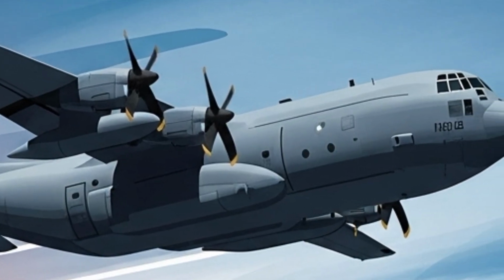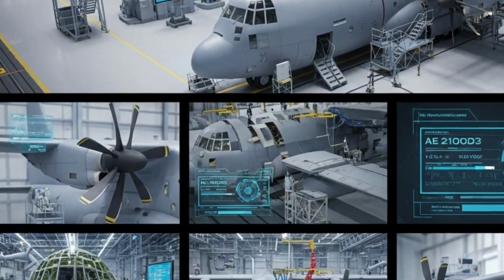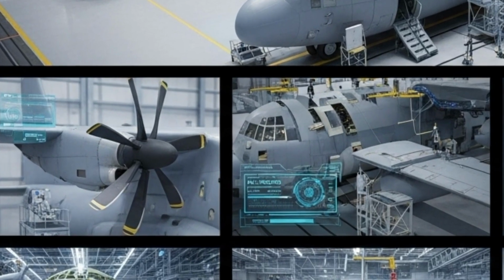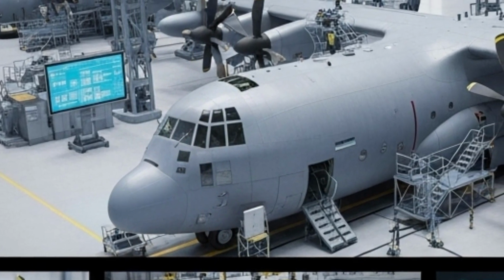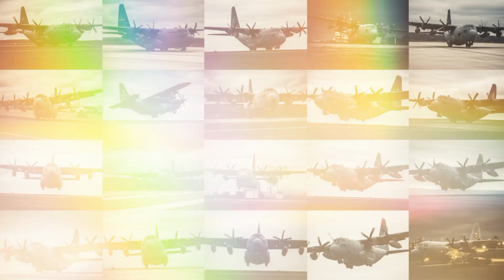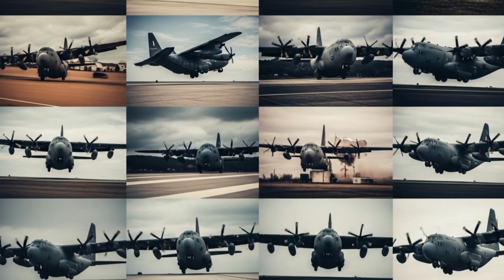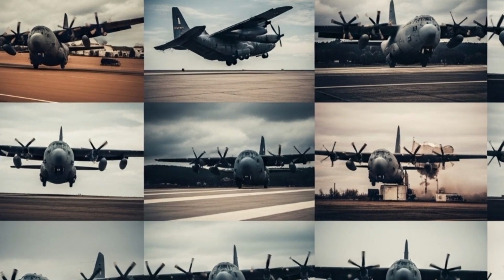In recent times, the U.S. has enhanced its Pacific operations, where C-130Js are being stationed on island bases to act as forward-deployed logistic hubs in case of rising tensions with China. The ability to refuel jets, resupply troops, or deploy missile units, all from islands, is a core strategy of modern deterrence.